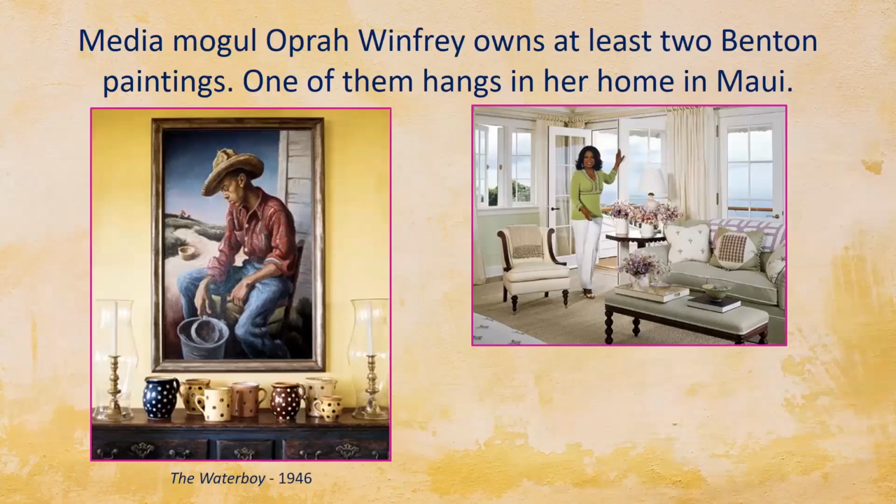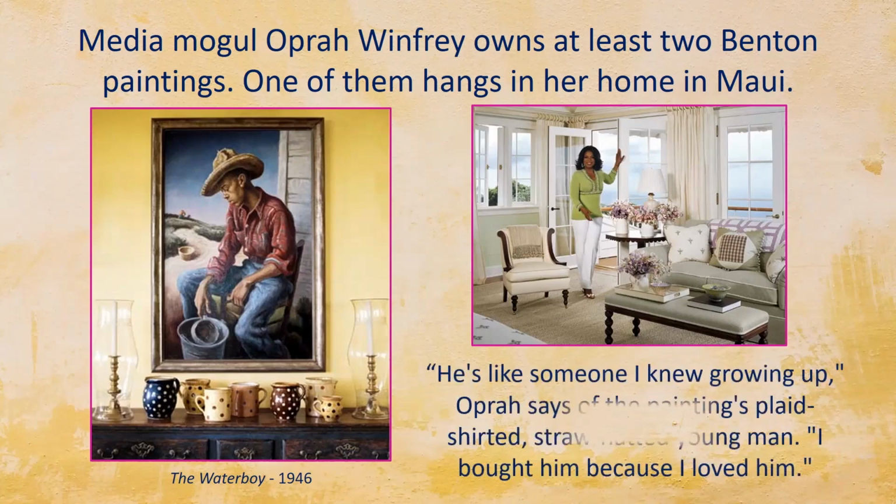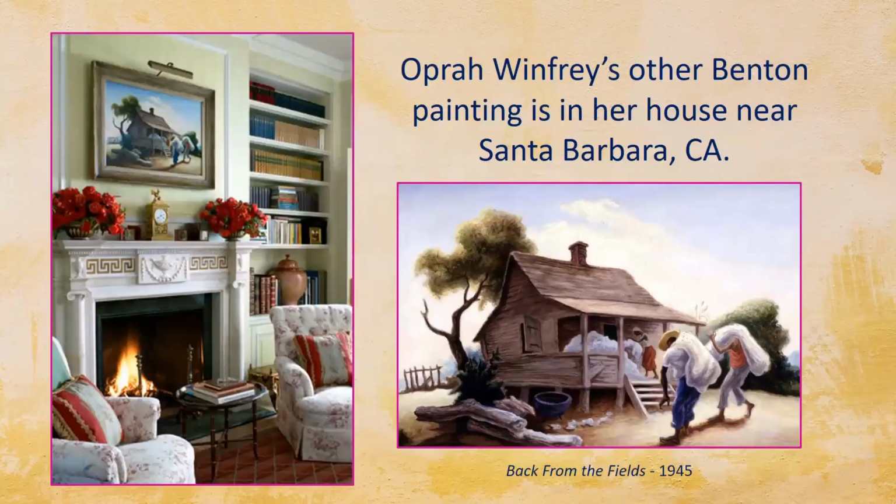And then I'll finish up with this, and then we'll get a couple minutes for questions. Oprah Winfrey owns 2 Benton paintings. The Water Boy hangs in her home in Maui. Must be nice. And she says about the Water Boy, he's like someone I knew growing up. I bought him because I loved him. And then her other Benton painting is in Santa Barbara, California, Back from the Fields. So again, that cotton labor scene.